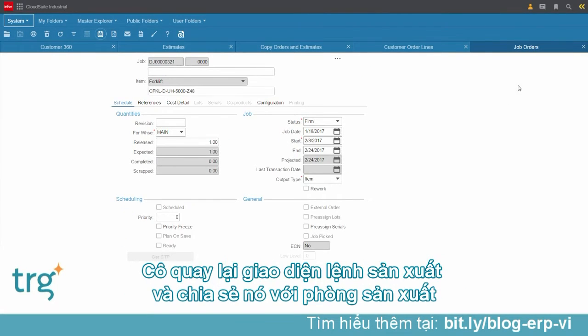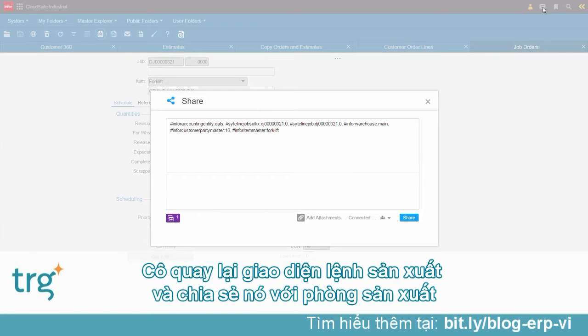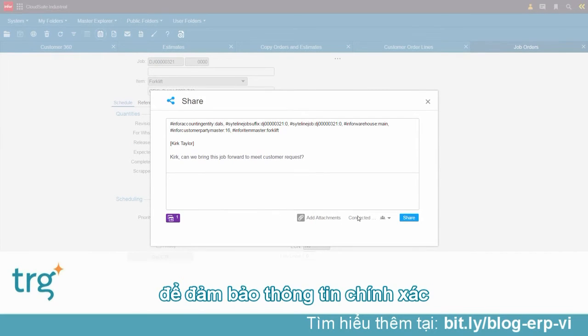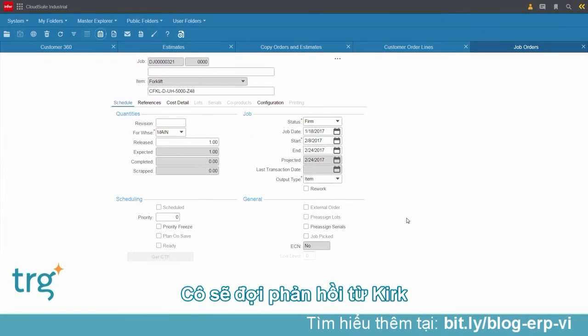Claire goes back into the production job and decides to share it with her production team. She sends a message to Kirk Taylor and ties directly into the production order in question, so there's nothing lost in translation as Kirk decides to take a look at this information. Claire can now wait to hear back from Kirk in production.